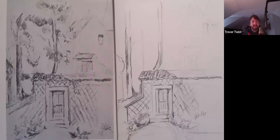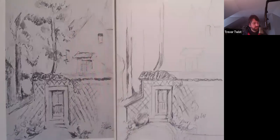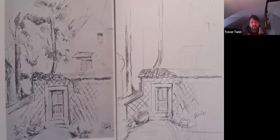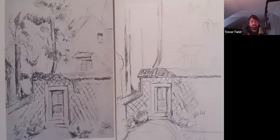And right after, it is true. As far as the drawings go, it still holds up, but for color pictures, we're just so lucky to have all of it.